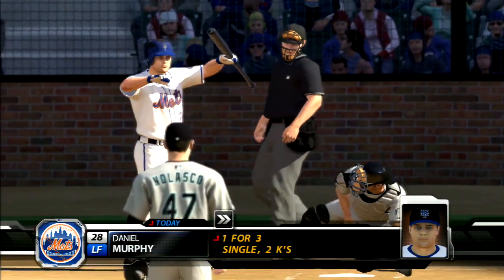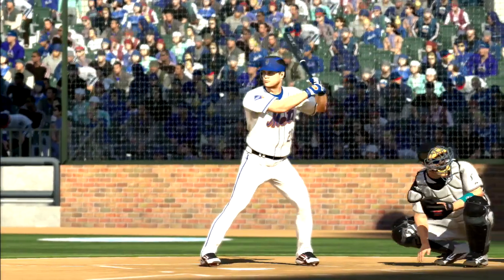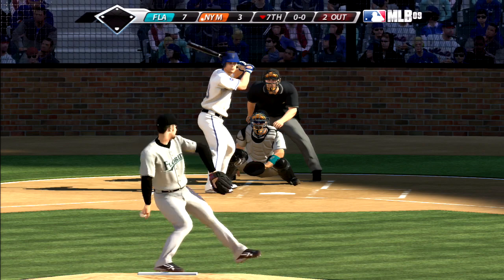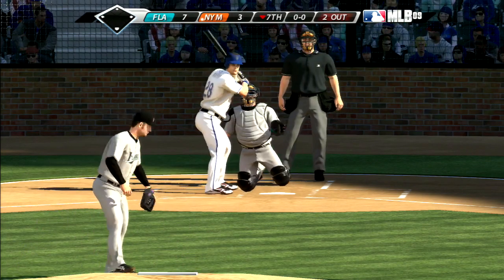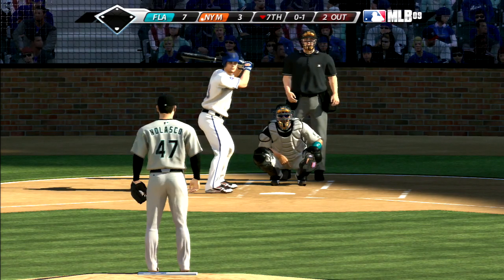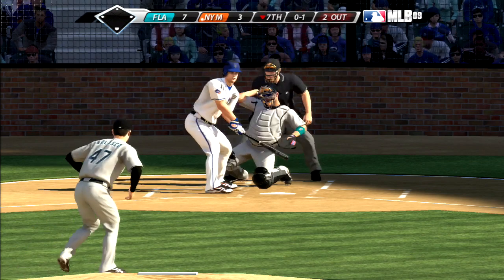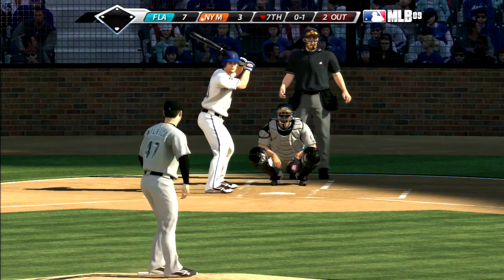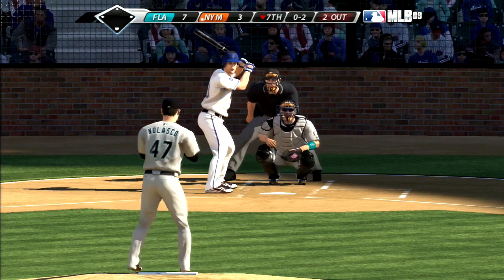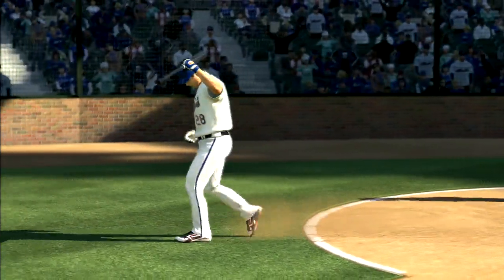Daniel Murphy will get another crack, 1 for 3 thus far. Now here's the first pitch. Right through it here, and he's behind 0-1. And that first pitch breaking ball has really been effective for him all afternoon. And that's in there as well, 0-2 now. Oh boy, time to choke up to the label. Anything to avoid another punch-out. And he struck him out. And there's the hat trick, as that's his third strikeout of the ballgame.